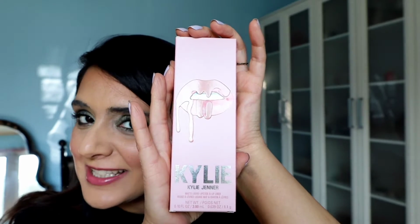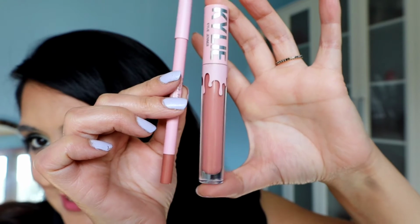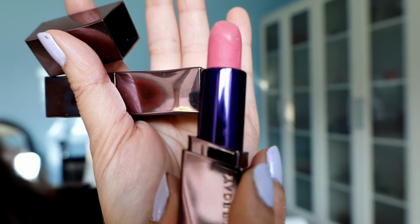Kylie kit here. This is in the shade Bear. Really cute packaging. I got 2 of the new Urban Decay lipsticks. Here is the cream formula one. The other one is a shine formula.